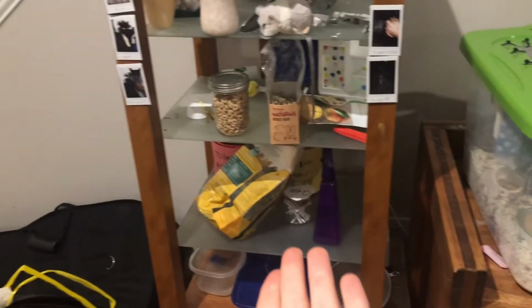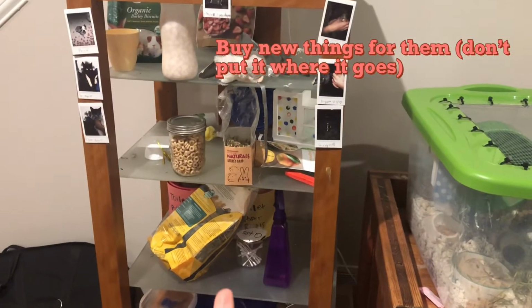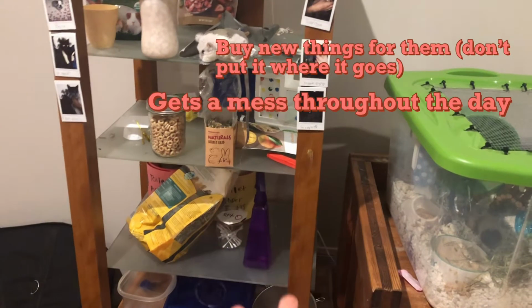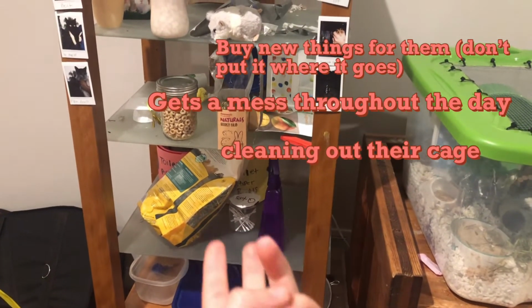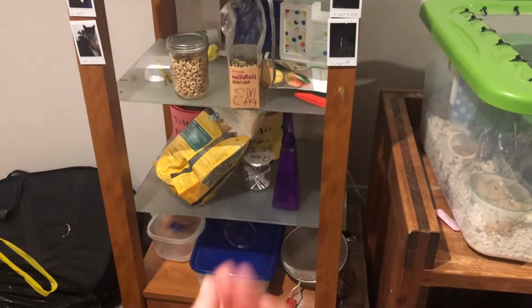It's also the time where I start to organize this shelf again and clean up the mess because during the day it gets a mess because I go out and buy new things for them and I just put it in there instead of the place it's supposed to go. And when I start taking care of them at night and clean out their cage, this is what happens. So I'm gonna go ahead and clean this up.